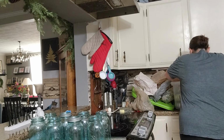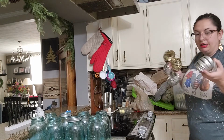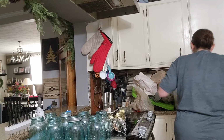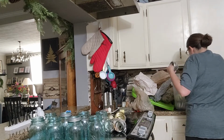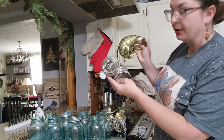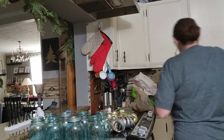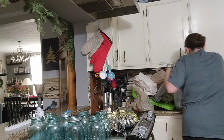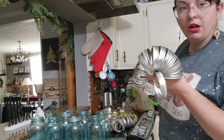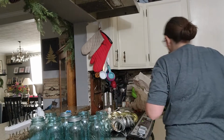And then we have lots and lots of rings. And I reuse my rings. And these look like they were used for weddings and different things like that. Don't look like they were ever canned with. They're pretty much brand new. There's gold ones and silver ones. And I reuse my lids, but sometimes when you're canning a lot of meat and stuff like that, your lids can start looking a little rough, getting a little rusty, and I throw them out whenever they do that.